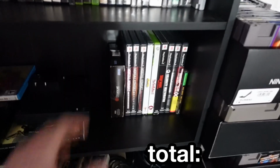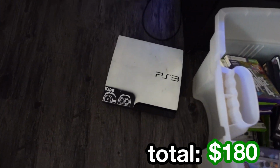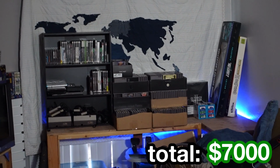All right, guys, here's a quick look at everything that I got over the weekend. First thing are these games here. Then we've got this box of games here, this PS3, all of these games, everything here, all of these NES games, and of course, all of the low dollar NES games in the back.